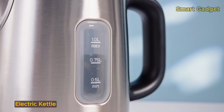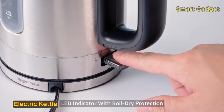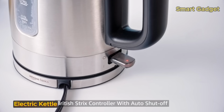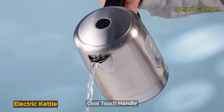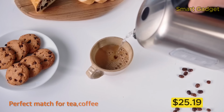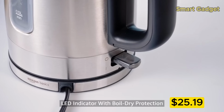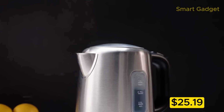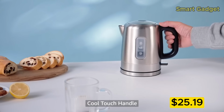In those early mornings or quick evening breaks, an electric kettle like this makes boiling water feel almost effortless. Whether you're making tea, coffee, or instant meals, the fast heating saves time and keeps your routine moving smoothly. The auto shutoff adds a layer of safety, especially during busy moments. One small drawback is its limited capacity, which may not be ideal when serving multiple people at once. Still, for everyday use and convenience, it's a reliable kitchen companion you'll likely find yourself using more often than expected.